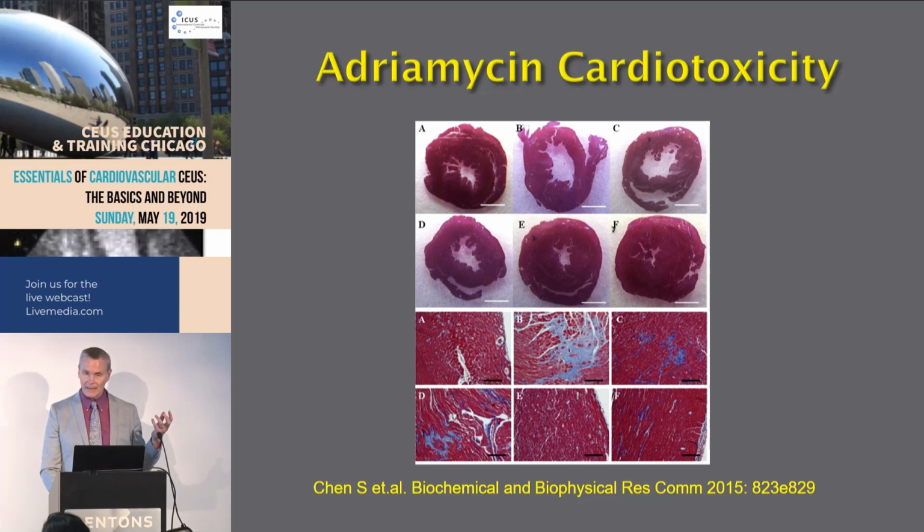So Paul Grayburn has developed a glucagon-like peptide. Now, we all know what glucagon-like peptides are. We're thinking liraglutide, our agent we use for diabetes, right? Well, if you give that same DNA that produces the glucagon-like peptide simultaneously with adriamycin in this rat model, he reversed the cardiotoxicity produced by adriamycin.